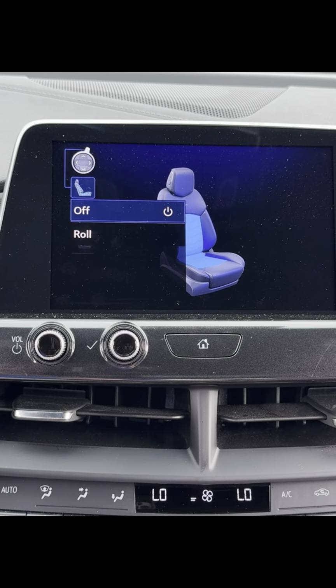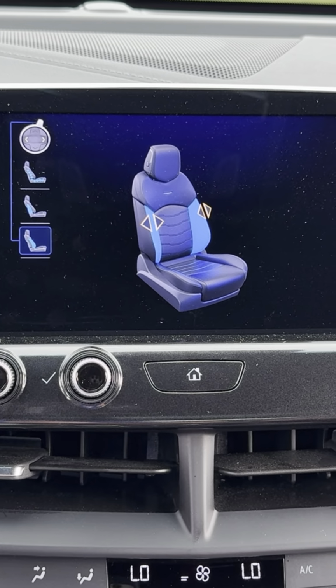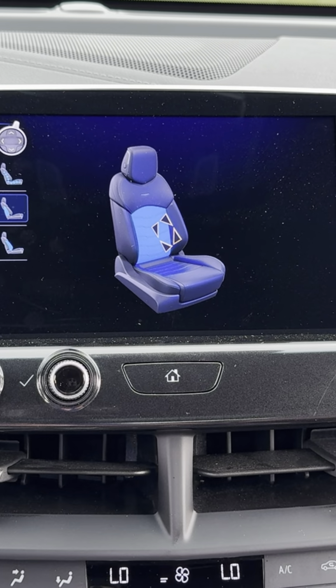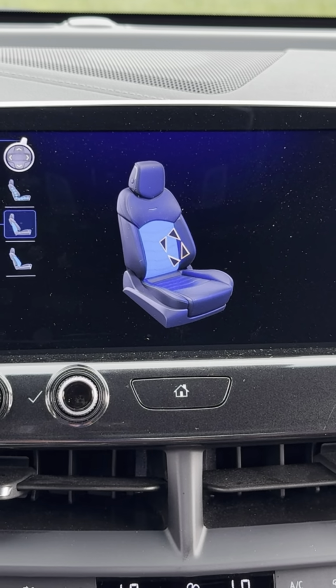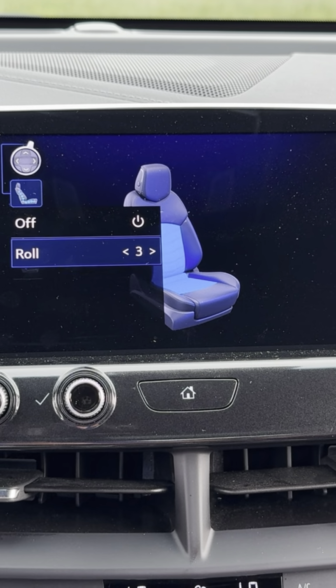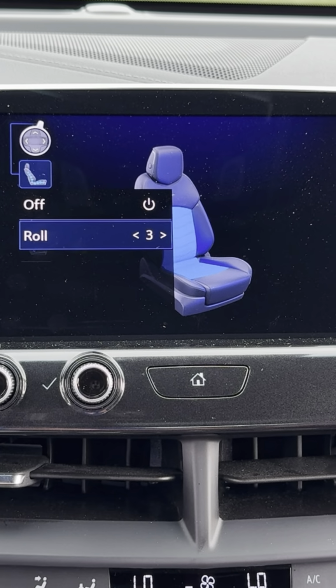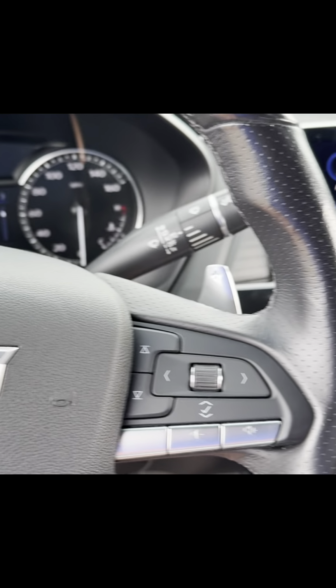What else we got? Oh, there we go. So now we can flare on the sides right there if you want to. Now there's just for the center. Ooh. That feels nice and juicy. Okay, the seats are good. I found the highlight of this car. The seats are great. Nothing ever goes wrong in here.